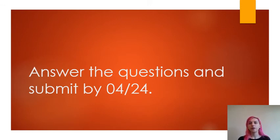That's all you need to know about the structure of the cardiovascular system. The next lesson will be discussing blood, its components, and its functions.